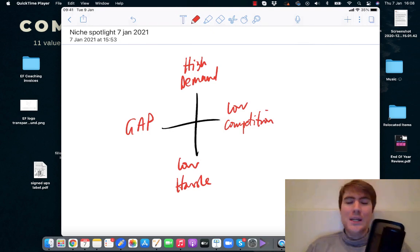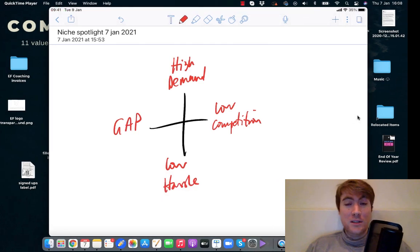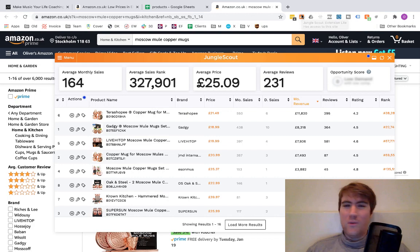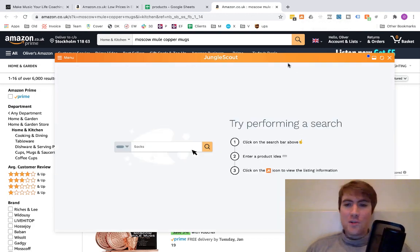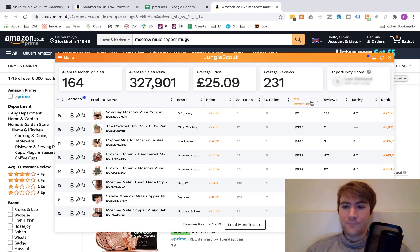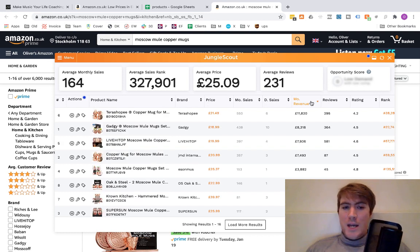So let's go through these elements, analyze this niche, and see, does it check the boxes or not? So first thing I always do when I'm analyzing a niche is I pull up Jungle Scout, okay? And I just use the Chrome extension. I don't bother with the web app, any of that stuff. I just want to see how much revenue is going through this niche, right? So I sort by revenue, first thing I do. And I look at the numbers.